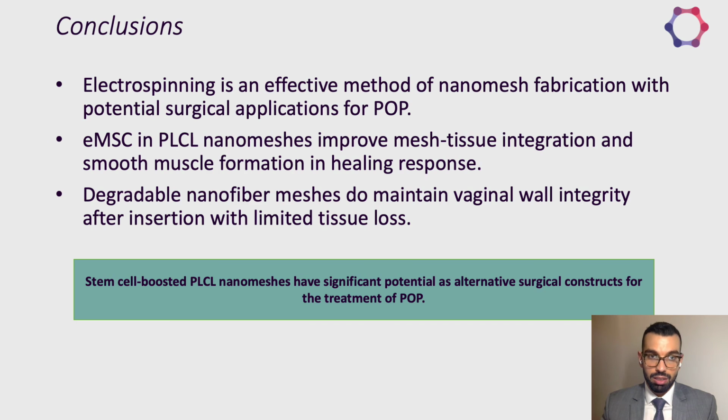The conclusions of this study are that electrospinning is an effective method of nanomesh fabrication that has potential applications in POP. EMSC combined with PLCL nanomeshes have improved mesh tissue integration and smooth muscle formation within the healing response. And the degradable nanofiber meshes have demonstrated improvements in the maintenance of vaginal wall integrity and prevention of tissue loss after insertion. Overall, stem cell boosted PLCL nanomesh have significant potential as alternative surgical constructs for the treatment of prolapse.